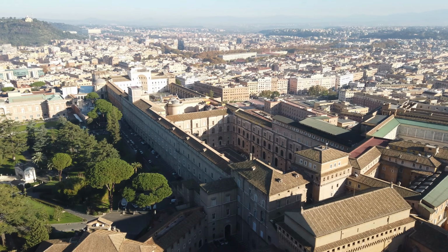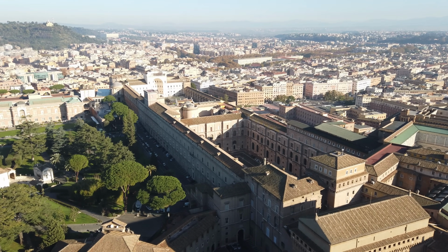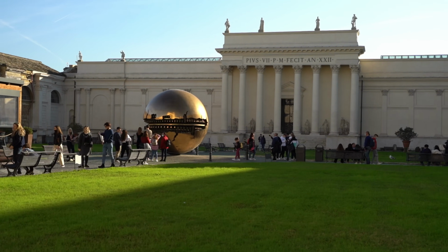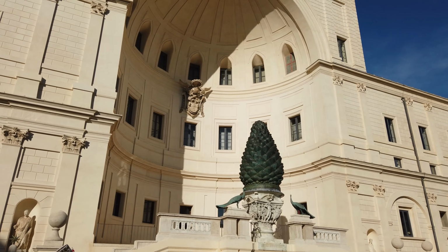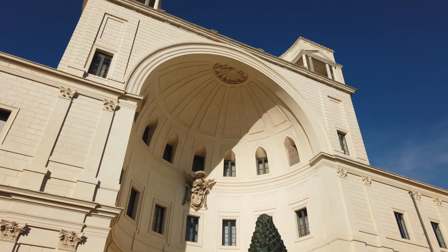You probably think that you've seen enough art for one day. The answer is no, you haven't. The best is yet to come. Apart from St. Peter's Basilica, a visit to the Vatican museums is one of the top things to do in Rome. However, before you go on to visit the Vatican museums, take a much-needed lunch break and get prepared to witness some of the world's most superb art.